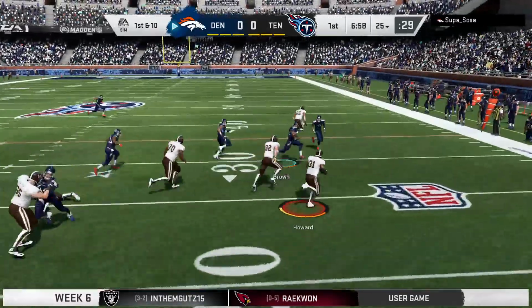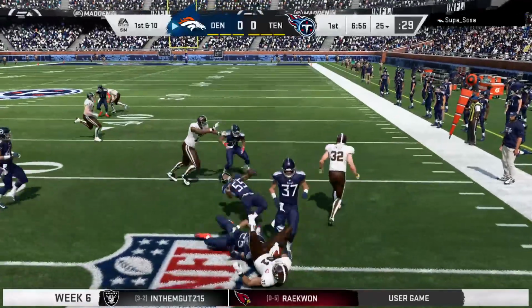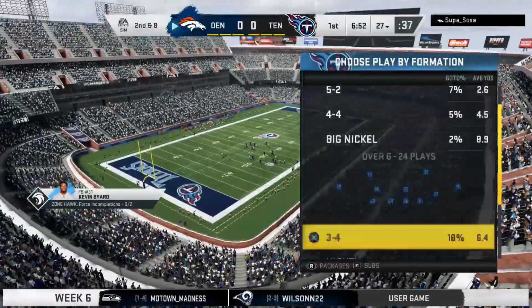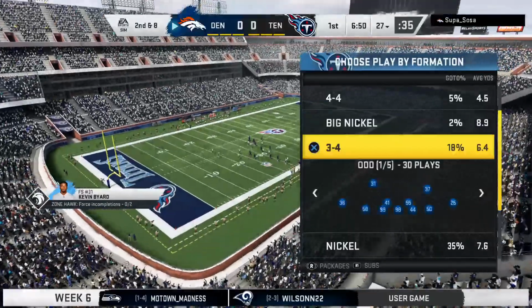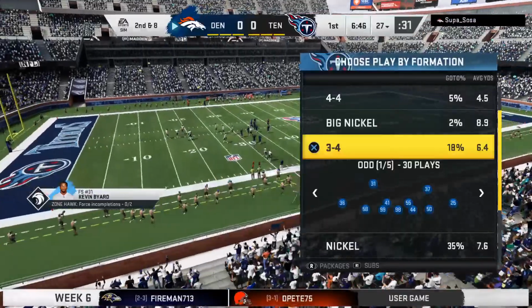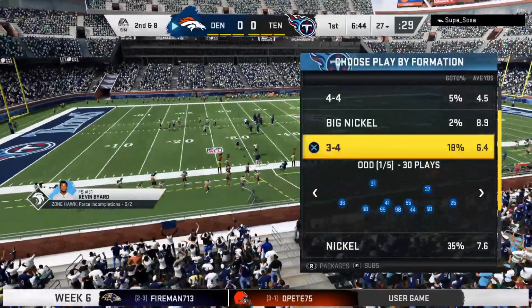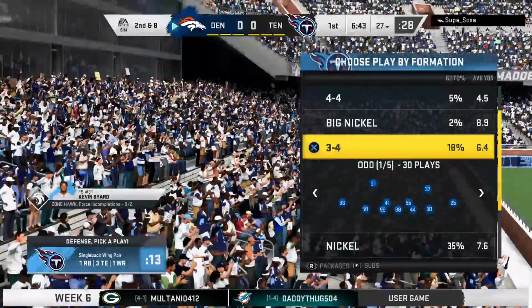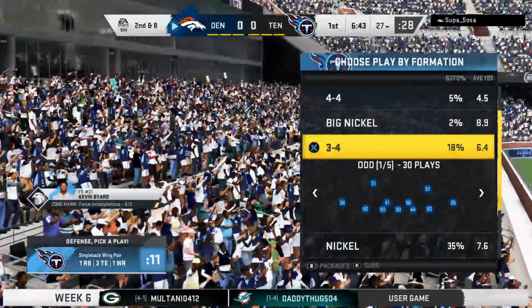A first carry now for Jordan Howard. And he's upended after a gain of 2 out to the 27. Well, we saw him there trying to get it to the outside, trying to get to the perimeter, but not a whole lot of room there. But there's got to be one positive to that. If you keep moving laterally, creases tend to develop as the game moves on, and they can run it back inside later.